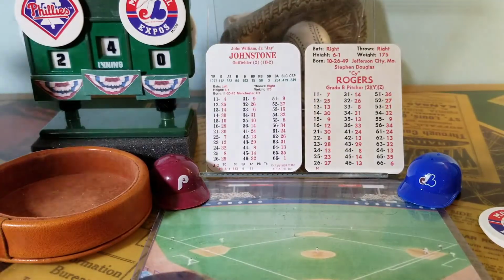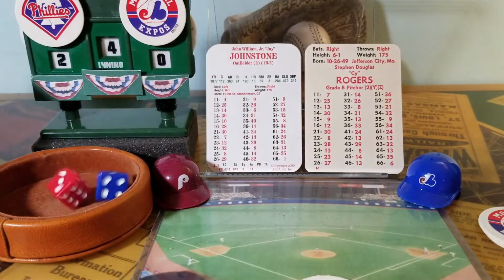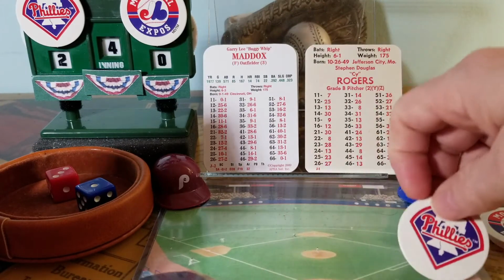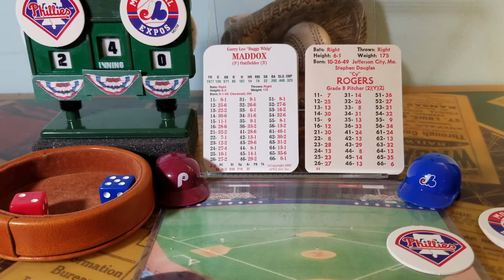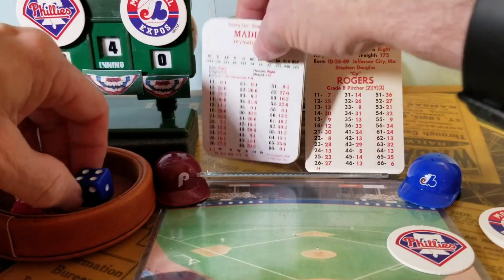Jay Johnstone. 1-3 is a base on balls. Brings up Garry Maddox. 52 is a 27. That's going to be a ground ball to third base. He will go to second to retire Johnstone at second. Fielder's choice. One down, and Garry Maddox is the runner at first.